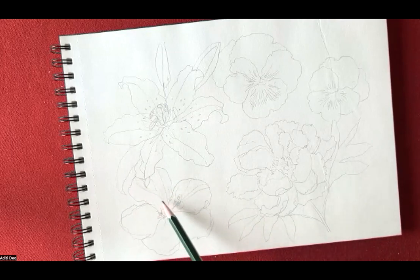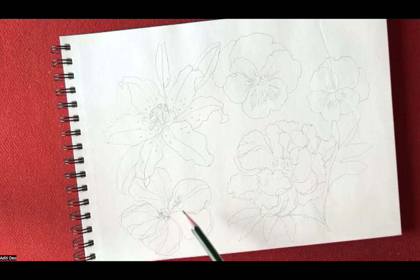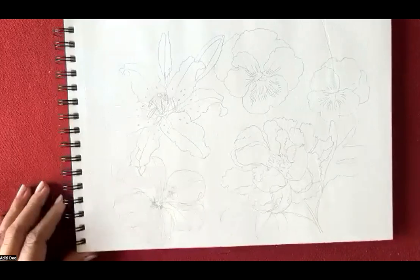Now here I am underlapping the flower. I don't know why there's no word like underlapping. So please, I'm inventing this for our purpose. When we are drawing something under something that already exists. Because this will give us a dimension.